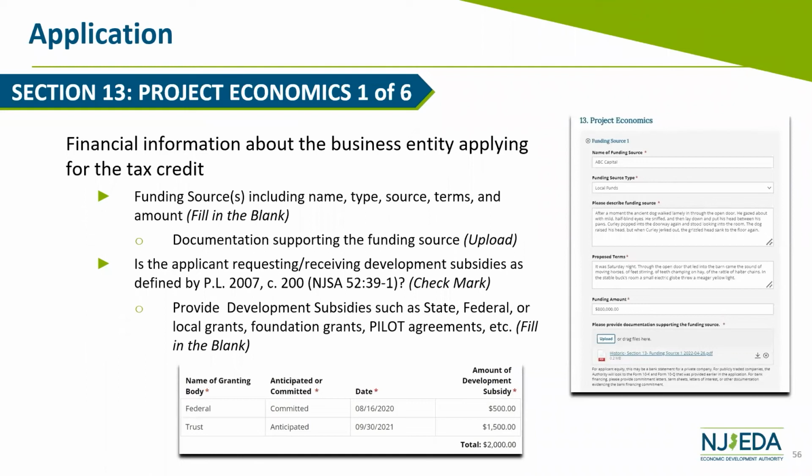Oh, the most fun part of the application process, the project economics. This is pretty straightforward in what we're asking for. I think it's lengthy, but it's easy to follow. So we'll need to start off with the funding source or sources, including the name, the type, the terms and conditions, and the amounts. And any documentation supporting the funding source will need to be uploaded here.